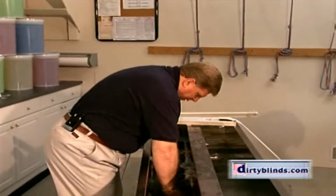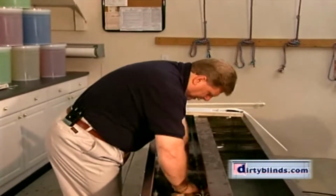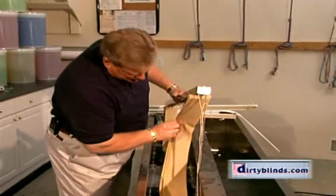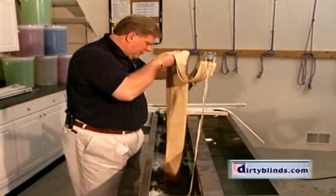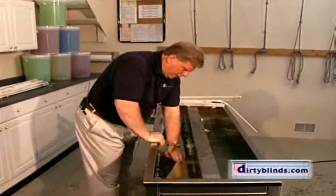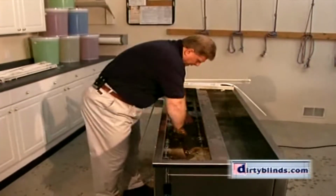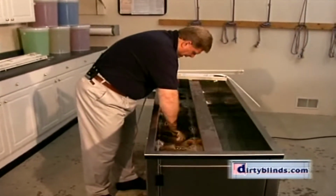Let's see if this blind is coming any cleaner. Yeah, still not quite yet. Just a little bit longer. Wow, look at the water though. Can you see all this nicotine? That is pure nicotine.